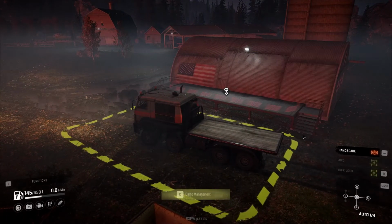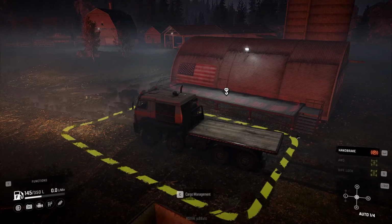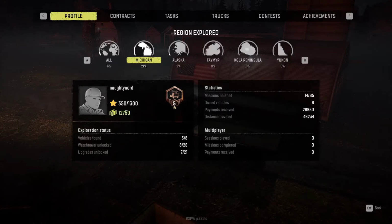Cash and 320 XP. So where are we at now? We're at level 5. Oh, we still need just under 1,950 XP. Okay, but we are 21% of the way through Michigan and 6% overall apparently. So we're getting there. 3 of 8 vehicles found. That's throughout the whole Michigan region, not this map. Still got a fair few watch towers to go because we haven't even opened the other three maps, but we're going to concentrate on that very shortly, along with some of the others.